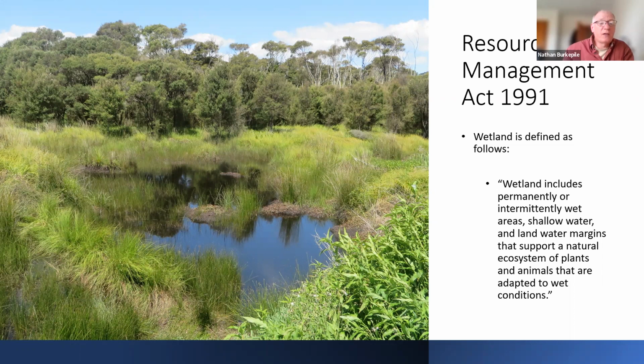They have a diverse biota and wildlife to them. Mudfish and water birds use them because they're actually highly productive wetlands. So they're important. We've lost the majority of these intermittently wet areas. Shallow water and land water margins. Land water margins are those margins around lakes that are wetlands, because the lake is too deep to be considered a wetland, but the margin is a wetland.